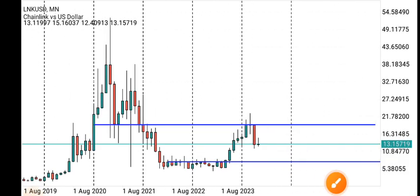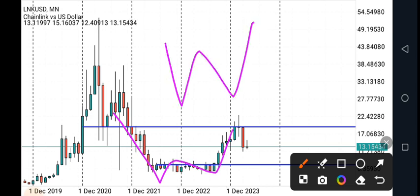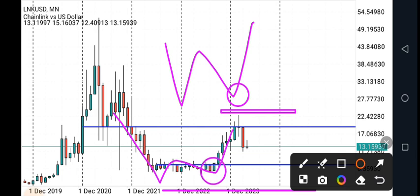The last point that I want to make in regards to this W structure over here is that, remember, guys, whenever we have these, what happens quite often is that traders and investors buy on that second leg, and they place their stop losses just below that structure, right? So this means we have a lot of liquidity stuck here in the form of stop losses. As I said, a lot of traders and investors actually bought at that point and placed their stop losses just below here, right?